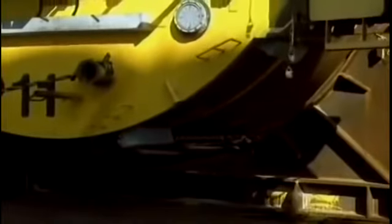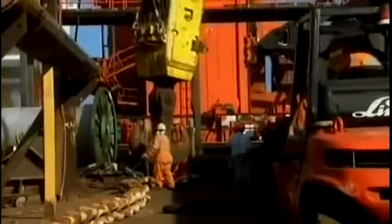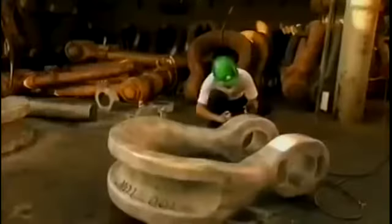Barges bring the pilings to the ship. Cranes lift them on board and set them down very gently. The crew attaches a harness and chains for the lift. It's a very big and very dangerous maneuver, requiring the biggest shackle on board. The crew checks every inch of the shackle. Even the slightest flaw could lead to disaster.